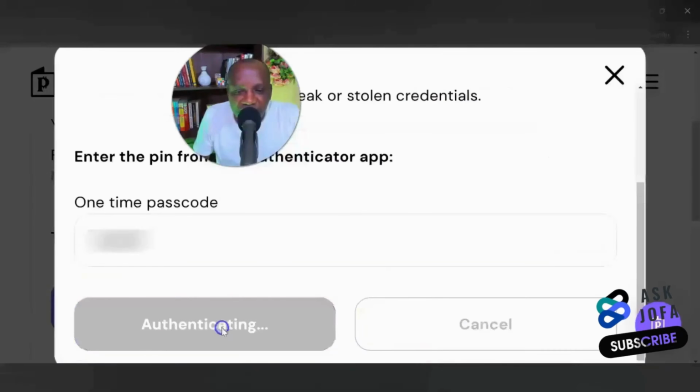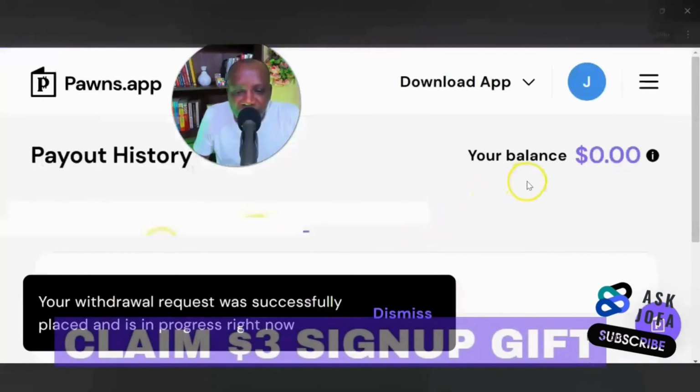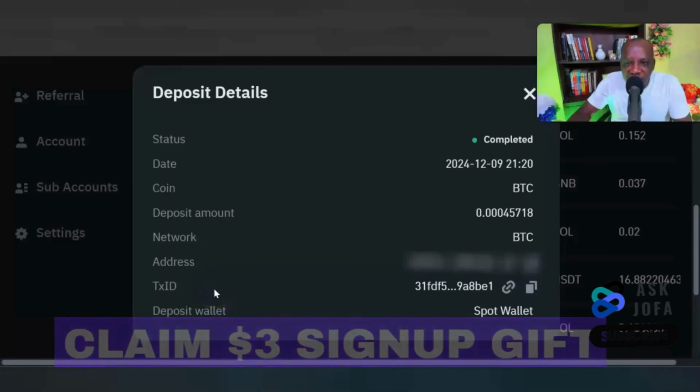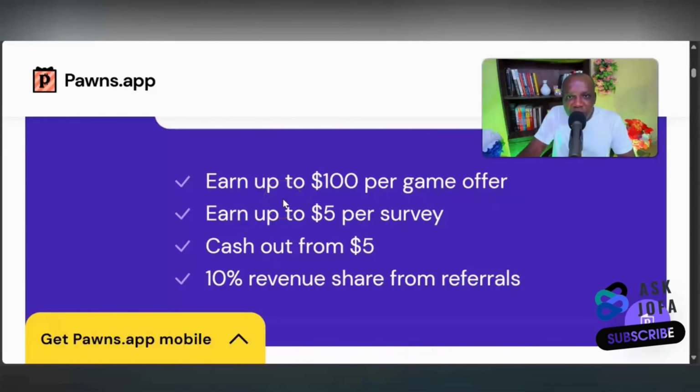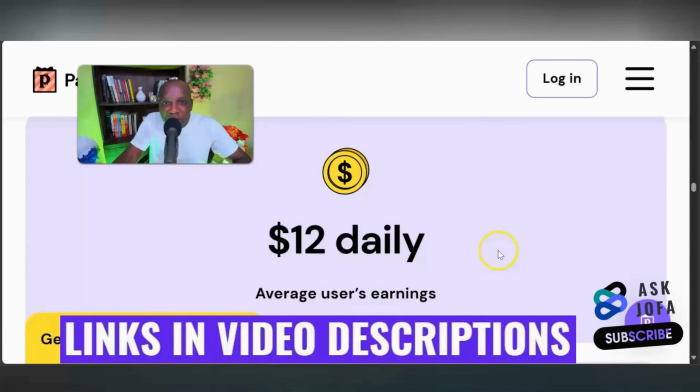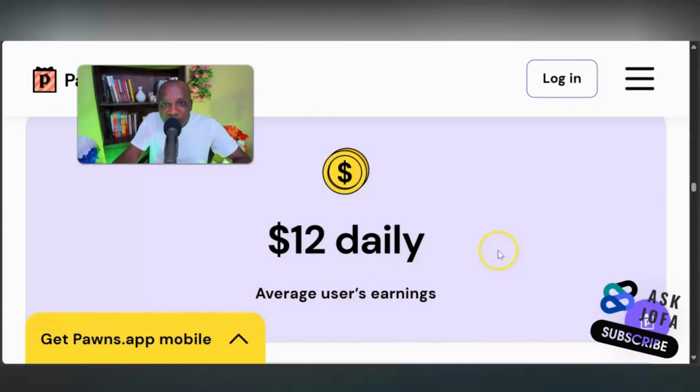Click withdraw. You can see your withdrawal request was successful, and you can see that I received the money the same day. This website is legitimate and you can cash out your money in Nigeria. You can see you'll be able to earn up to $100 per game offering. You can also earn up to $5 for every service, and you can make $12 every day with this website when you put your phone to use.